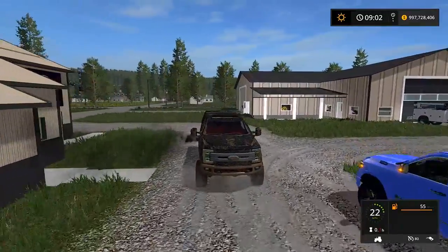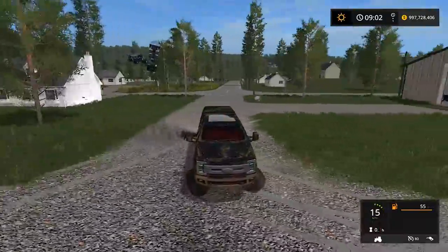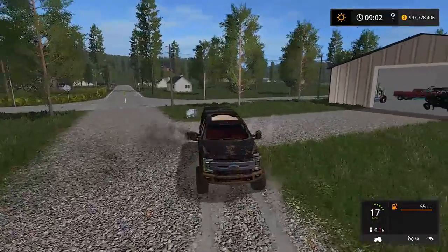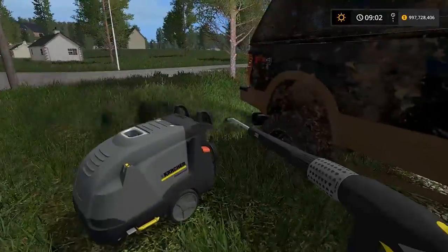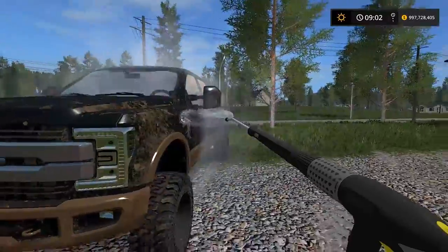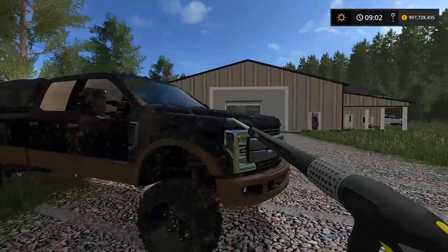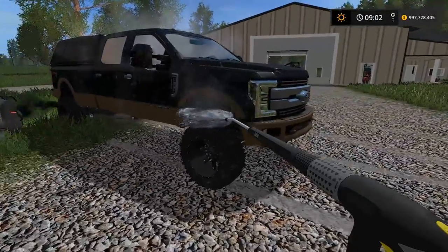There we go. I can't wait to have customers on this map, dude. It's been so long. Everybody's been like, squad, you need customers. You need real people to come in and buy stuff. I'm like, yes, we do. So I'm planning on doing that soon. We'll just wash her off here. I need to get like a truck lineup out there. You guys know how I had like 4 or 5 trucks out there at once? I've started selling them all and we don't have enough trucks coming in.